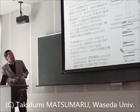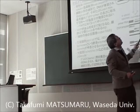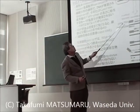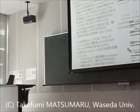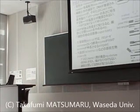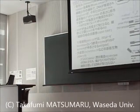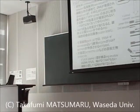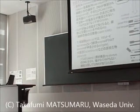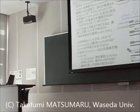Now, about the telomere: when copying the DNA, the end part is called the telomere, and it looks like this. This is the DNA template, and primer RNA is copying this template, and then the primer RNA part is separated. Therefore, the copied DNA is a little bit shorter than the template DNA. So this part is called the telomere, the telomere part and the template DNA part.